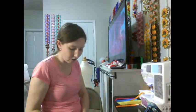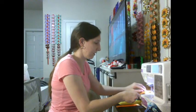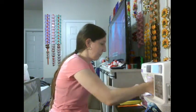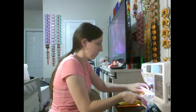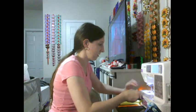I'm gonna try to get all these sewn, that way I can just glue them and talk to you guys. Glue them and add them to the waistband, so I'm gonna try to get them all sewn. But I'm almost done with orange.